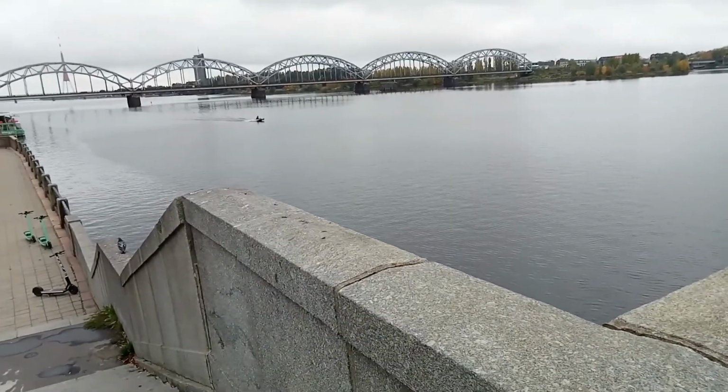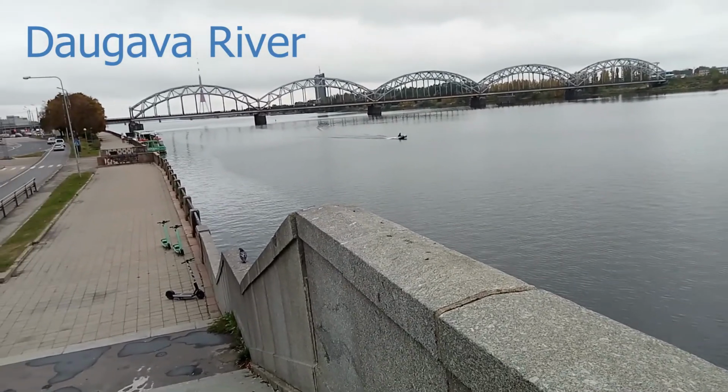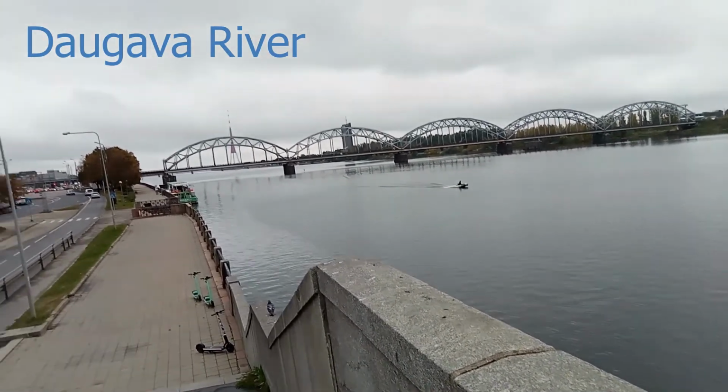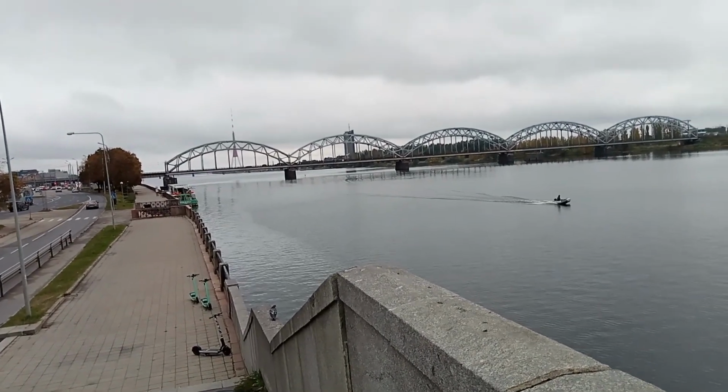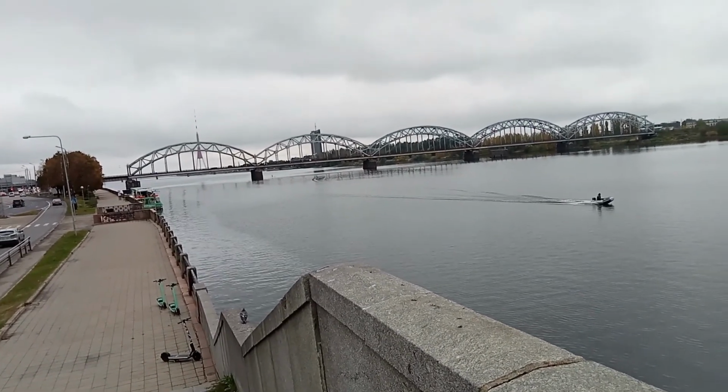Afternoon from Riga. I'm back here again, and in front of me is the Daugava River. The Daugava River, that's what Riga is situated on. And over in the distance you see another TV tower, and that is the Riga TV tower. Unfortunately it's closed, we can't go up there.